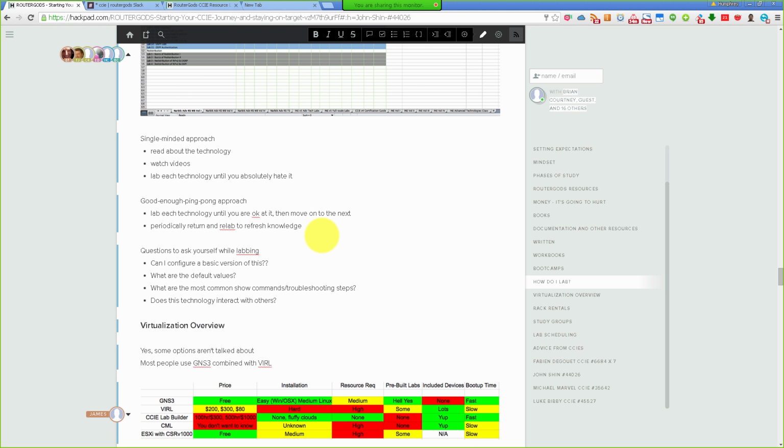Now, the questions you should ask when you're labbing, right? You're going through the workbooks, you're labbing. You should ask yourself 3 or 4 basic questions. Can you configure a basic version of it? Like, can you do basic OSPF? Can you do basic BGP? Configurations, nothing too crazy. Can you at least fire it up? Can you do basic VPN? Okay, that's step 1. Do you know the default values, right? Very, very important to know the default values of things like timers, metrics, stuff like that.